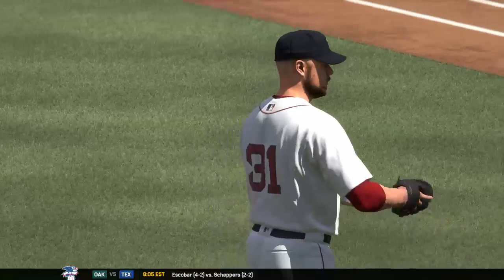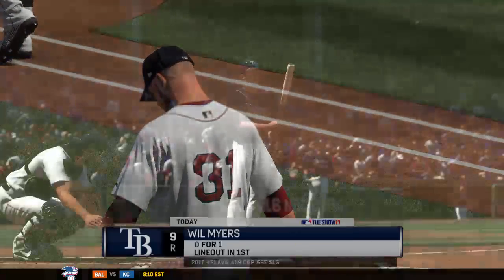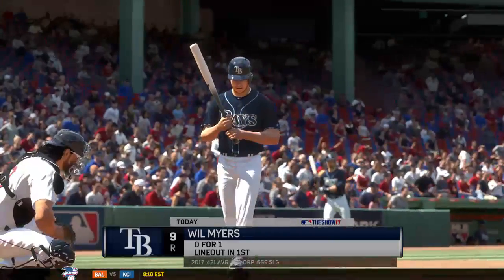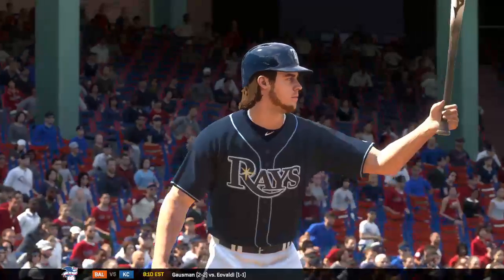Right fielder, the bat as well as he's been. This is a smart move. No reason to tempt fate out there. Striding in once again, Will Myers. He's 0 for 1 thus far.